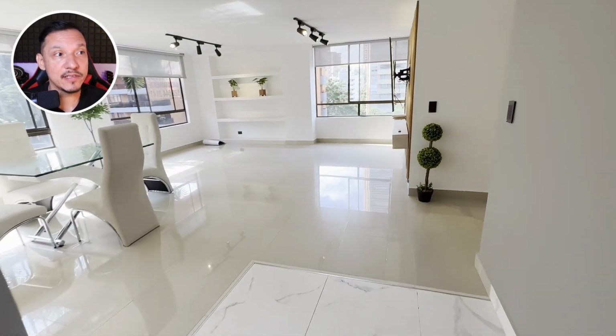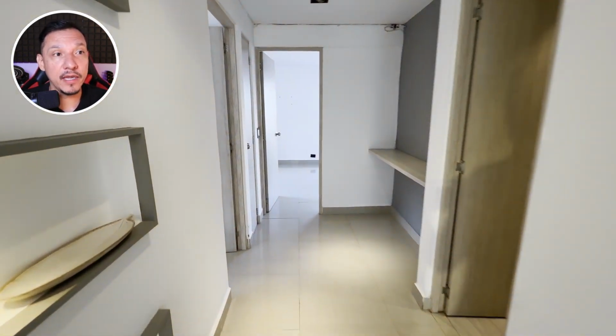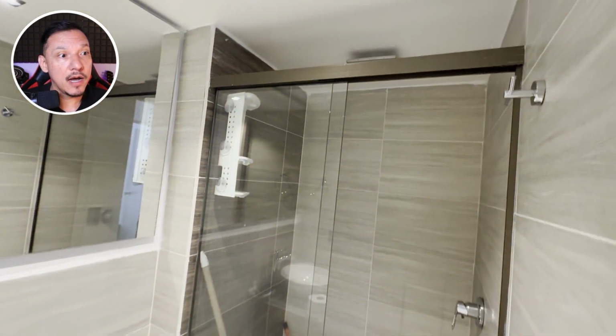A lot of space here. Very well organized. I love the layout. It's very, I guess, American style layout with the kitchen, living space, little hallway here with the first bathroom here. This is a 2-bedroom, 2-bath apartment.